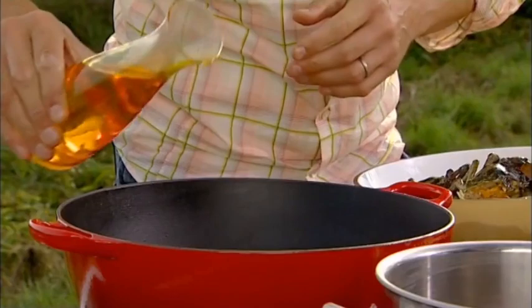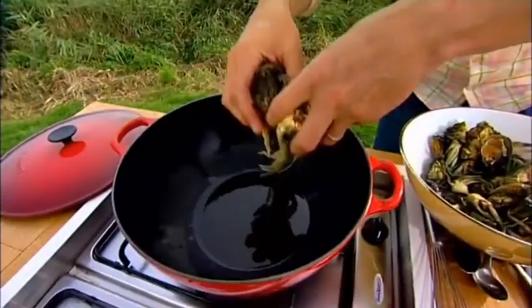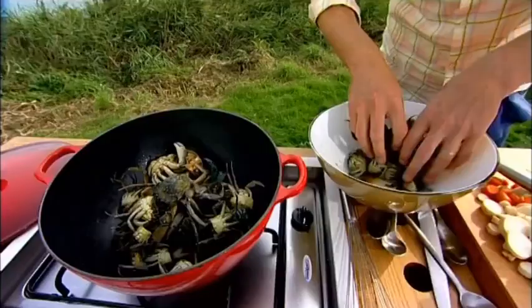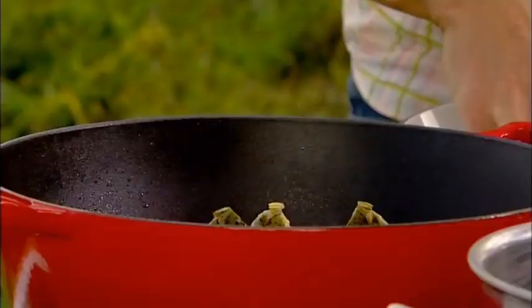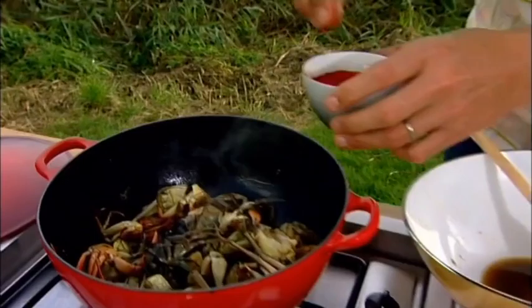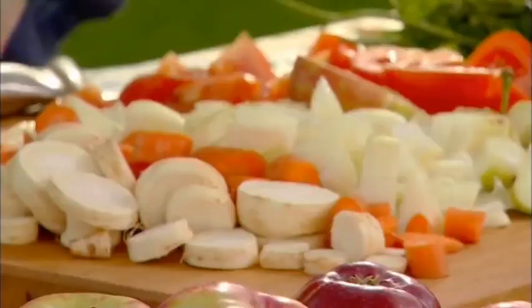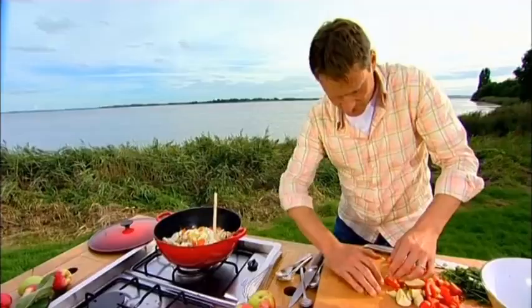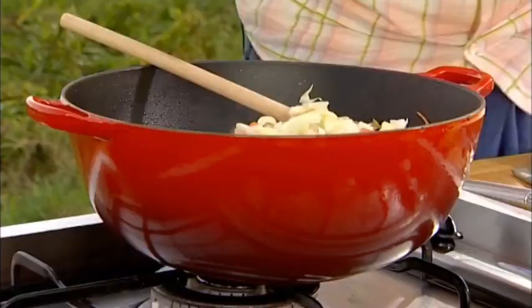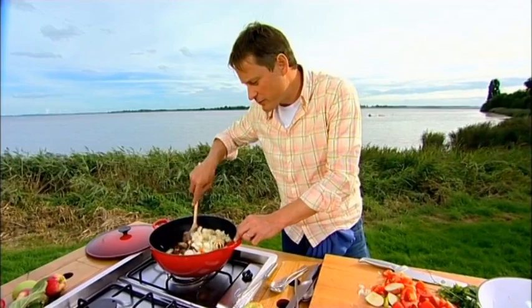Some good oil. And then the crabs, but not the juices. I want them to fry, not to boil. I want a caramelization that brings out the flavors from this wonderful little shellfish. Now you add a little paprika to bring some heat. And then the root vegetables and the onions. I still want to fry a little, and therefore I don't add the tomatoes or the apples. And I don't add the ginger nor the parsley, because the flavors will be destroyed if I fry them.